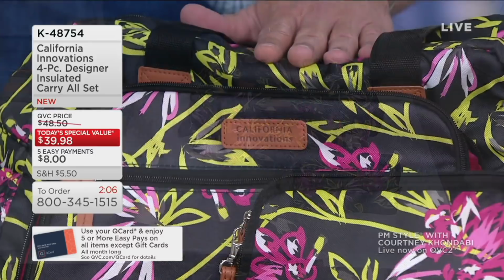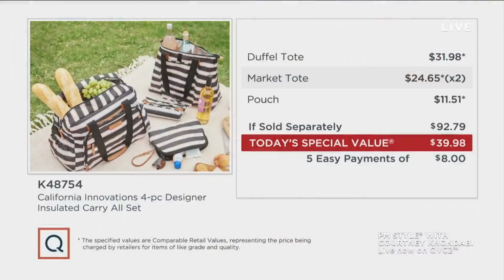Our value story has been a big part of this conversation today, Marie Louise, because what we're talking about is buying all these pieces separately, all four of them at retail. And if you were to do that, you would end up paying $92.79. Our price today is $39.98. That means if you do the math, we're $52.81 less. We're saving more than we're paying for this. We are. And you're also getting easy pay, not two, three, four. You're getting five. Five payments of $8 each.